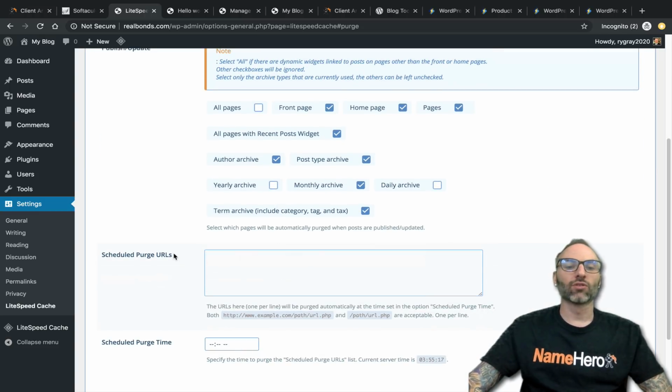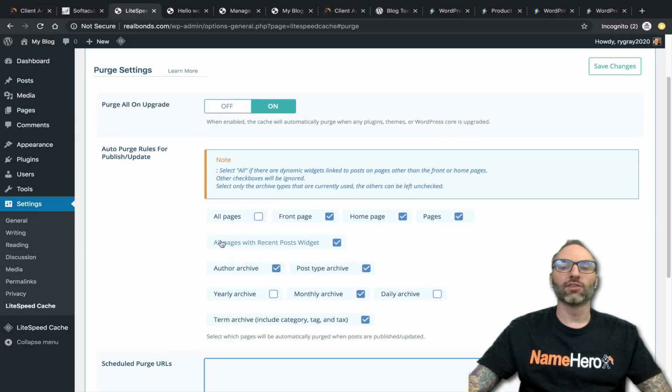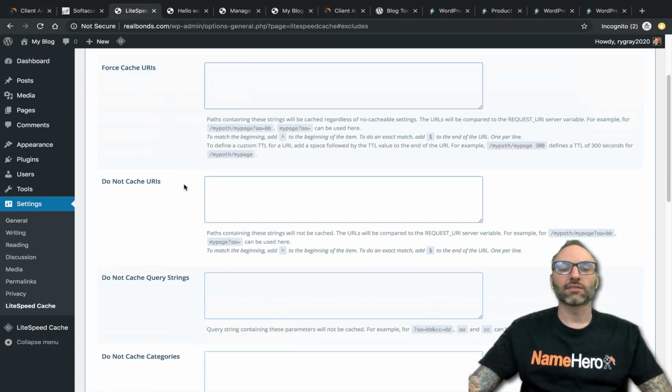And if you need to schedule purge URLs, you can enter them in here and set a time to purge URLs at a certain time. But again, if you don't know what all this means, then don't worry about it. It works pretty much out of the box, as well as exclude settings.